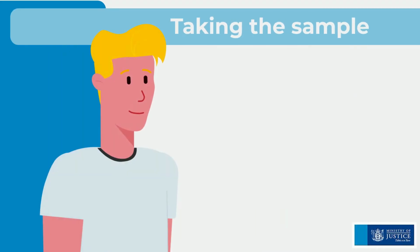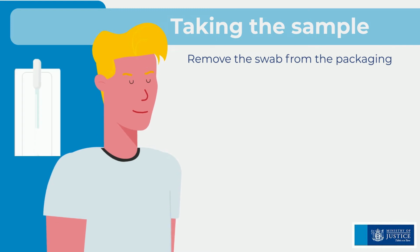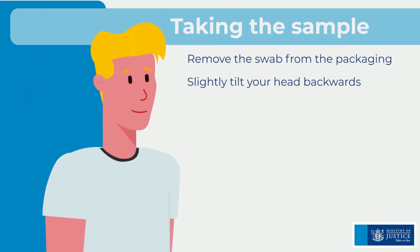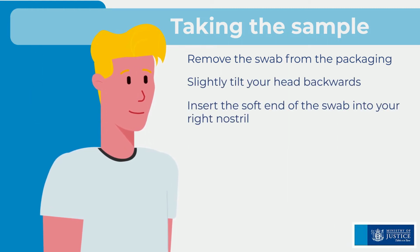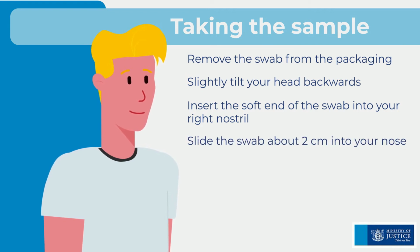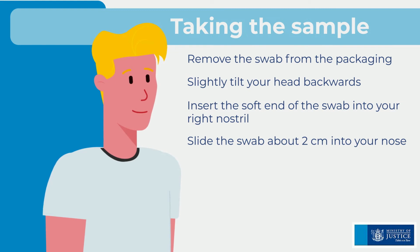Taking the sample. Remove the swab from the packaging. Ensure you only touch the handle of the swab and not the soft pad at the tip. Slightly tilt your head backwards and insert the soft end of the swab into your right nostril. Slowly slide the swab about 2 centimeters into your nose until you encounter resistance. Do not apply any further pressure.